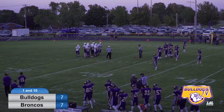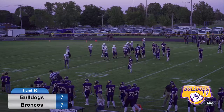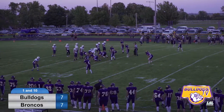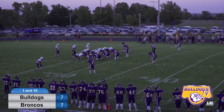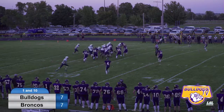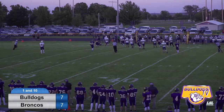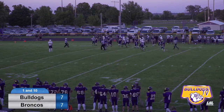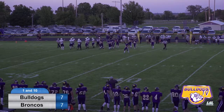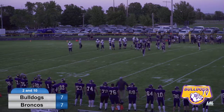So looks like they took a personal foul there, which negates a nice return that got all the way down to the 39-yard line of Lake Mills. Instead, Belmond Klemme will start at their own 27. Here it is, 1st and 10, pitch to the left, and taken down for a loss. Gabe Irons all over Sergio Suarez. Nice play for Gabe.